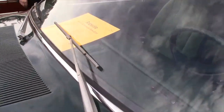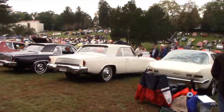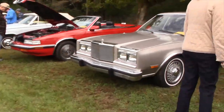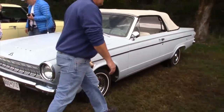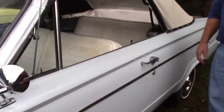Well, she's all green. 1974 Plymouth Valiant. And on down the line we go. Studebaker over here, a bunch of Studebakers. And wow, Chrysler LeBaron convertible. Here we are, there's another Dodge Dart variant. This is probably a 63, 64.